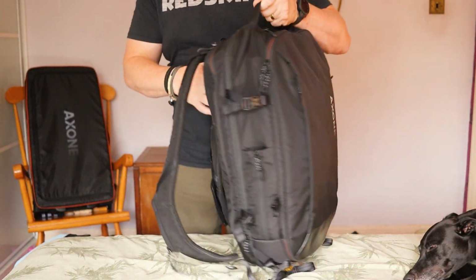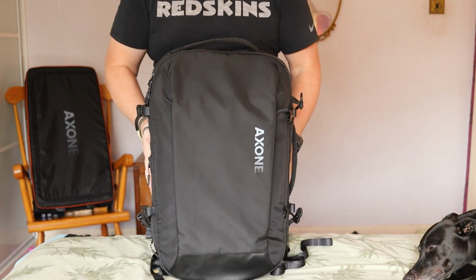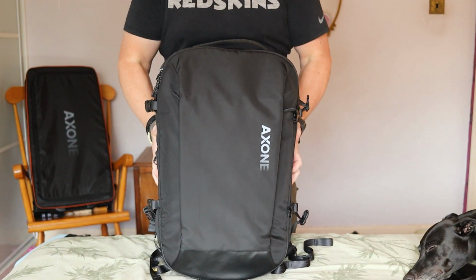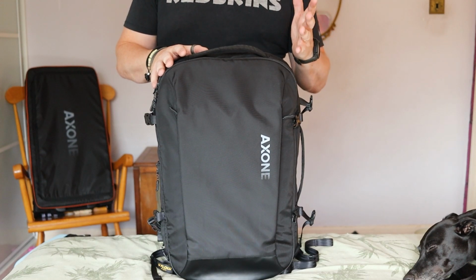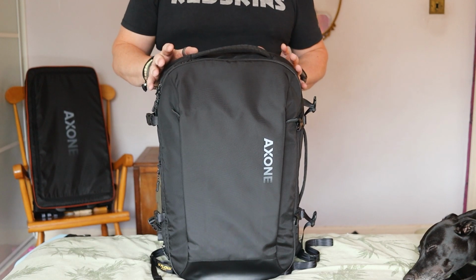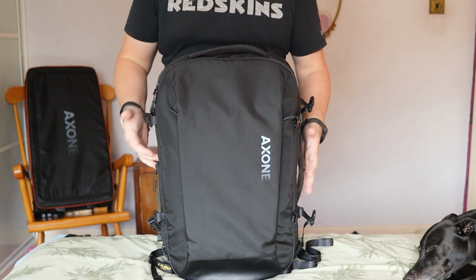Now I'm going to show you this bit first, mainly because it will make more sense when we have a look at the inside. But as this is showing here, what I've done is I've filled this. I think I put in 2 large beach towels and a large bath sheet. And they're all in. They all fit in there perfectly. There's even probably a little bit more room.